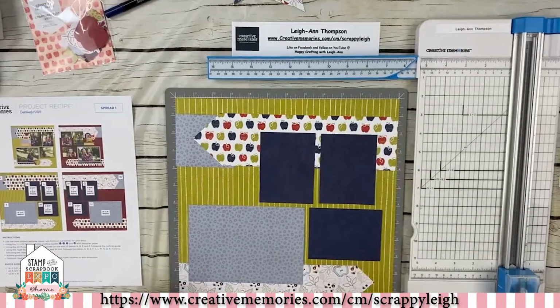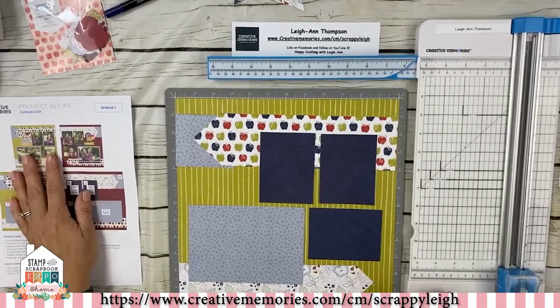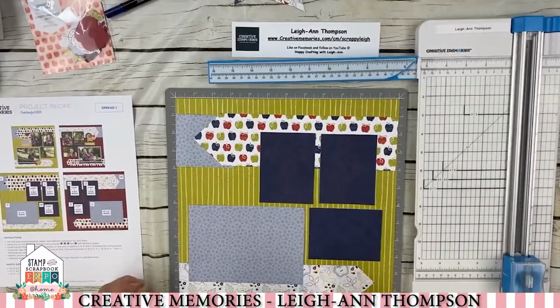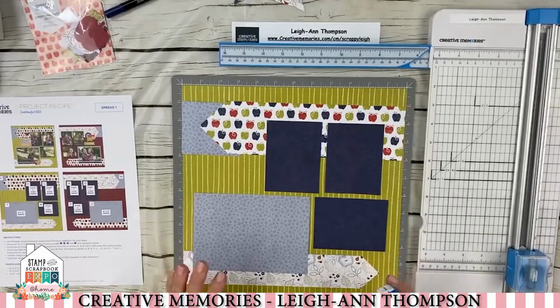Which is fantastic. And next you'll do your embellishments. So if you like the placement of that, which I love the way it already is, and the nice thing about a project recipe is that's how it comes, already ready to go. So now you're just going to start gluing it down. Use your tape runner or whatever glue that you love.